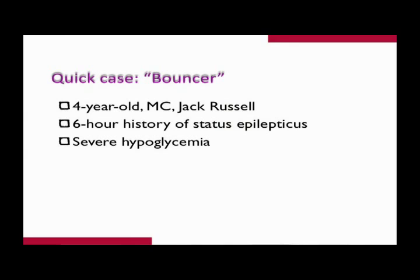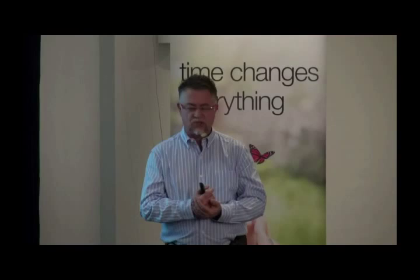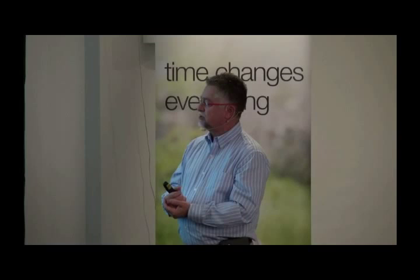So it's a 4-year-old male castrated Jack Russell, severely hypoglycemic. So hypoglycemic that basically the glucose is not detectable. He's been in status epilepticus for about 6 hours. The dog now has an IV catheter, he's getting a bolus of glucose, he's on a 5% dextrose drip. No predisposing factors, according to the owner.